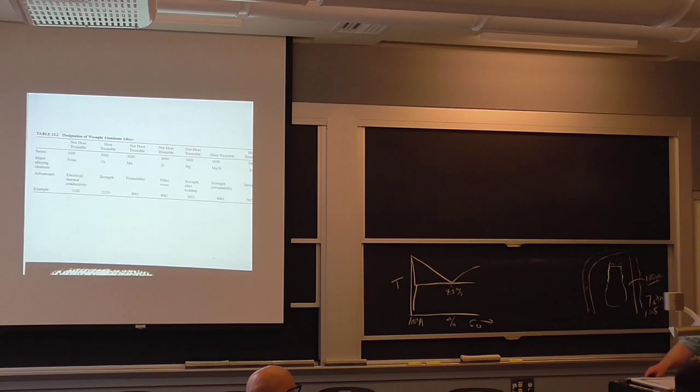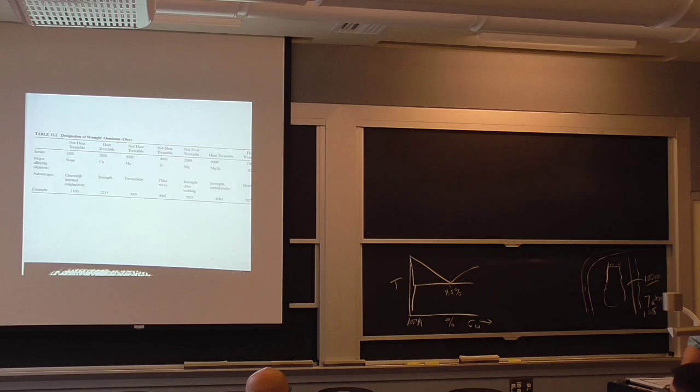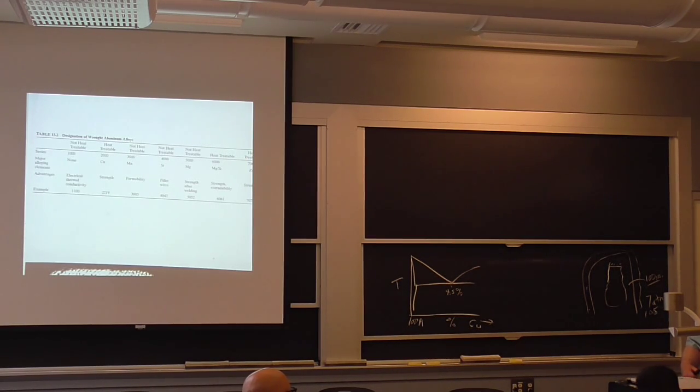So, okay. But those are two applications, just to give you an idea of how fast magnesium will corrode. It really corrodes great. That's why we don't use it much.